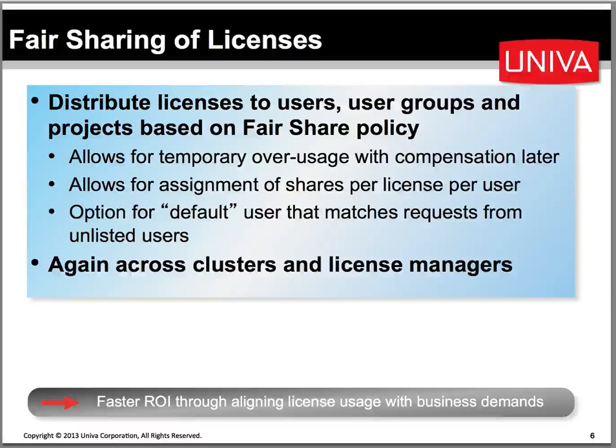If licenses are unused, somebody else can use them. But if everybody wants the license, then you need to compensate for any overusage, so you can actually reach the distribution that you have defined. And this should be fully automated and implemented by the license management system. So again, this also goes across clusters and license managers.